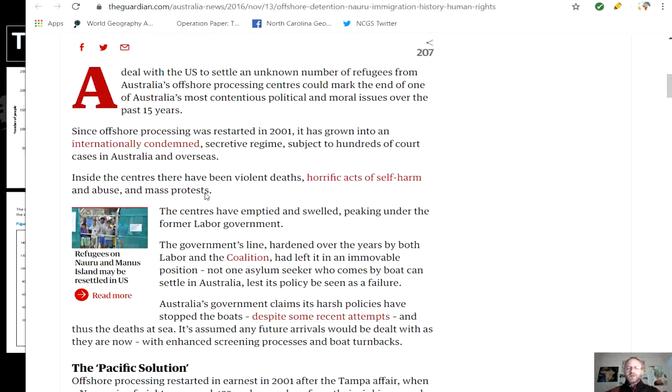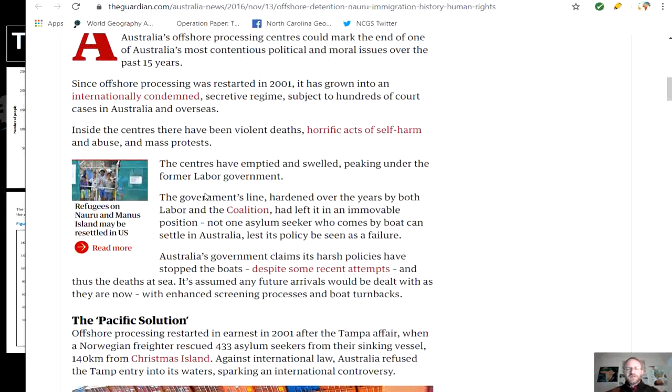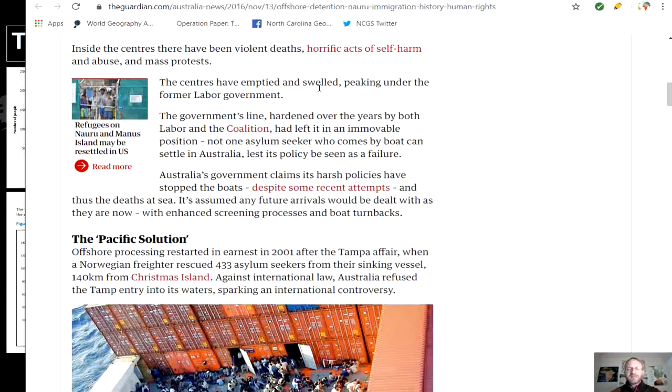A deal with the U.S. to settle an unknown number of refugees from Australia's offshore processing centers could mark the end of one of Australia's most contentious political and moral issues over the past 15 years. Since offshore processing was restarted in 2001, it has grown into an internationally condemned secretive regime subject to hundreds of court cases in Australia and overseas. Inside the centers, there have been violent deaths, horrific acts of self-harm and abuse, and mass protests.